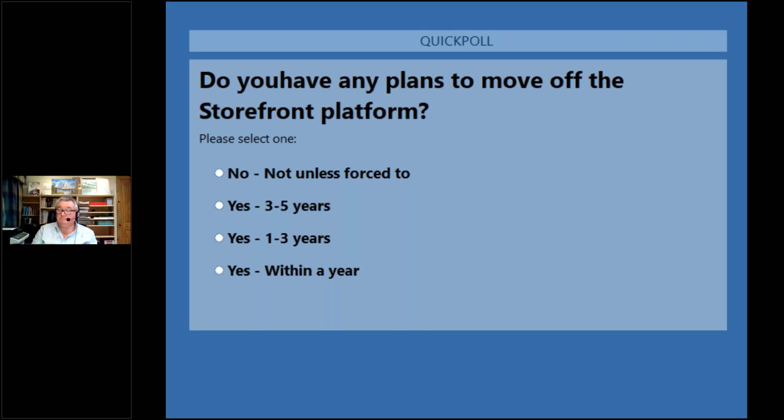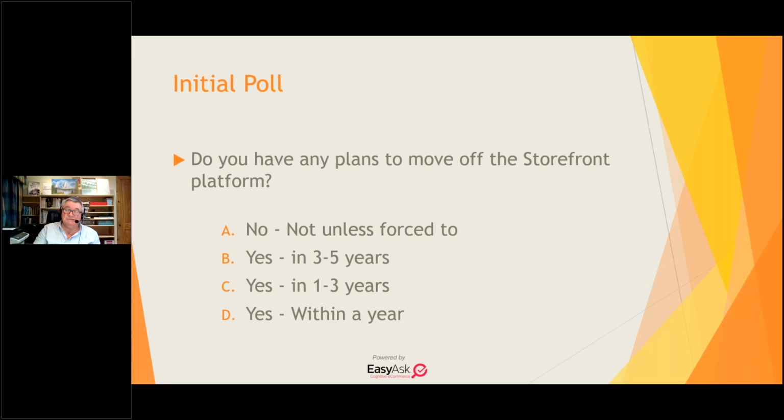Yeah, we'll give it a few more seconds. So right now, most of those who have voted are saying yes, within a year. Some are saying 1 to 3. Some are saying 3 to 5. Okay, so it's a spread, but mainly people have plans to move off of Storefront, whether that's short term or longer. Okay, any updates, Matt? Yeah, we're complete. So 60% of those who voted were within a year, and the others were 1 to 3 or 3 to 5. Okay, that's interesting. So there is some urgency within a year. It's amazing how quickly time goes.